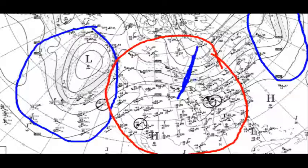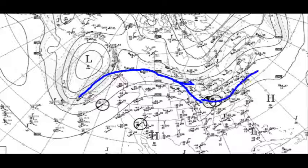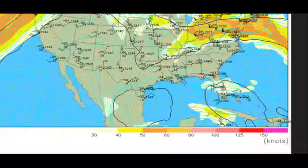And this is what's driving that frontal boundary right there. That's the upper level support. Jet stream running from British Columbia through central Saskatchewan. It looks like all the way down to Iowa. And then comes out the east coast around Pennsylvania right there. So you can definitely see why we have a northwesterly flow situation. 45, 50 knot flow aloft.